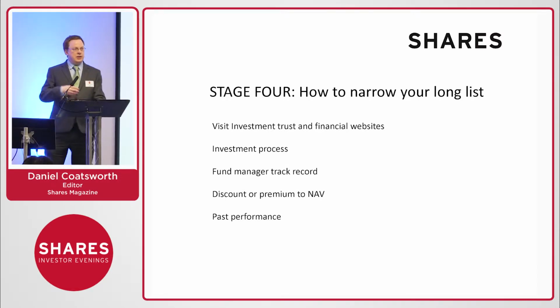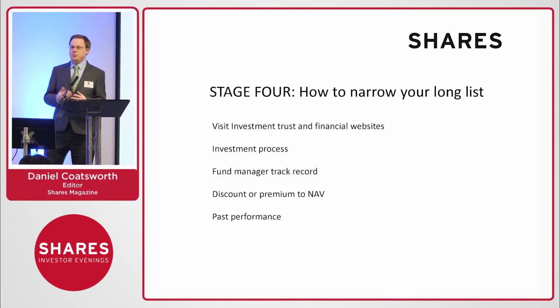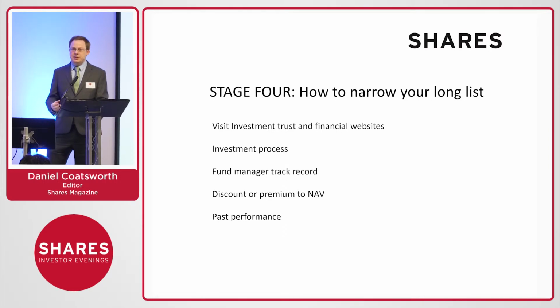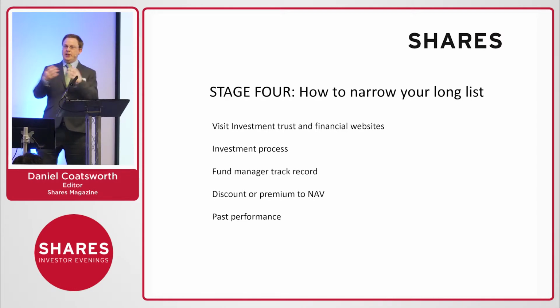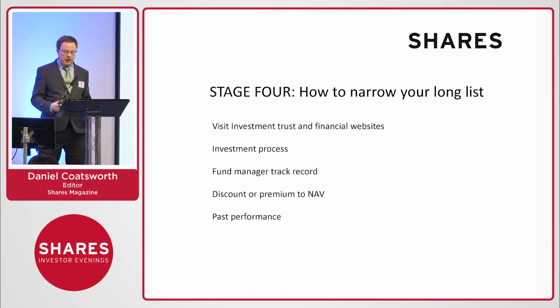But in contrast, I came across Rights and Issues investment trust. Whilst the product seemed quite interesting, I actually couldn't find a website for it. I found an investment trust service company, Maitland, had some information on its website, but it was just such limited information. I couldn't believe that they didn't want to let us, the potential future shareholders, know much more about this product.